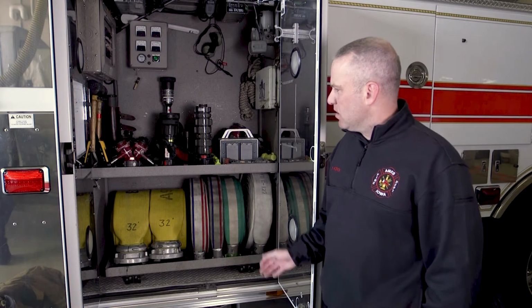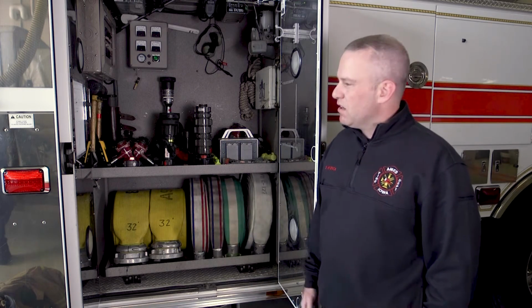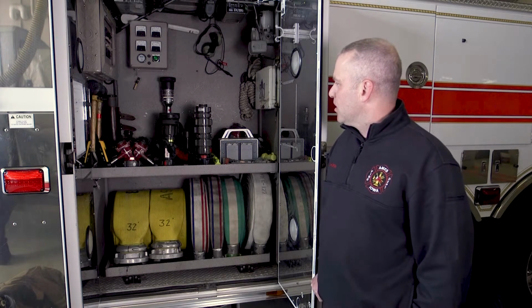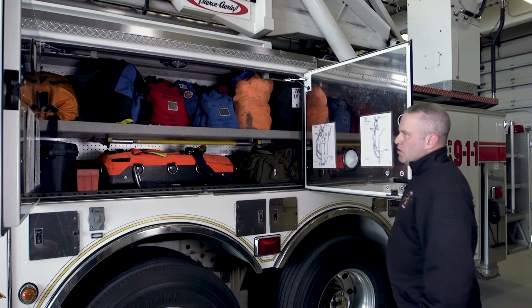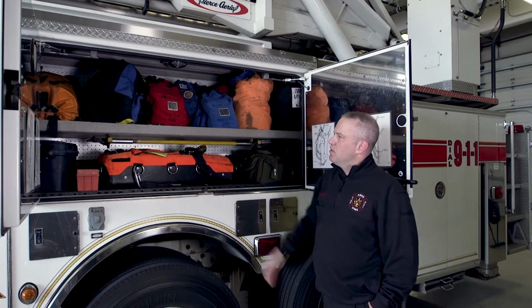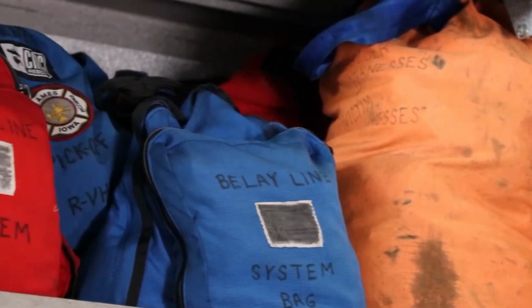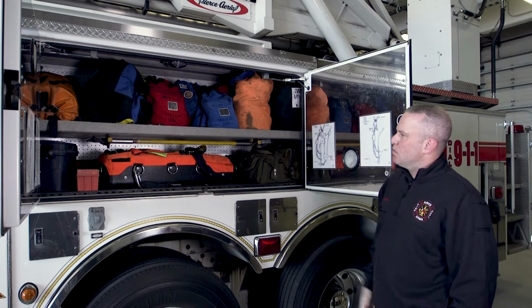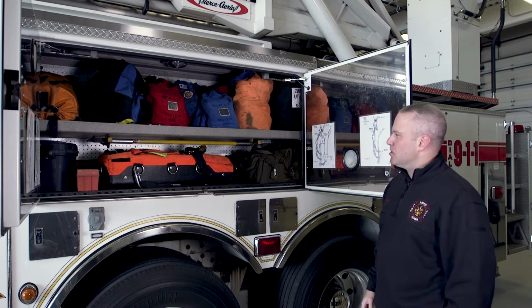If we need to extend a line, the hydrant he talked about, if it's a short distance from the truck, we have short LDH hose right there to make that connection. In this compartment here on the top shelf, we have our set of rope rescue equipment. We have ropes, belay systems, carabiners, anything we need for rope rescue.